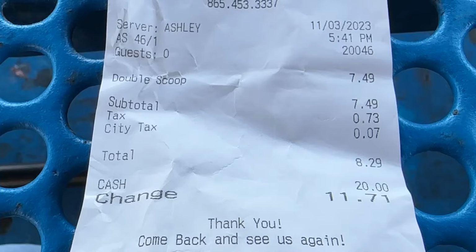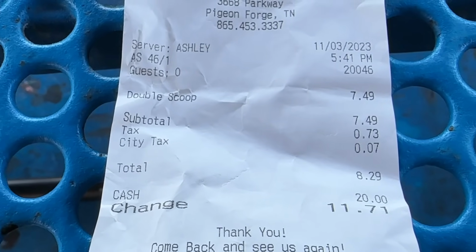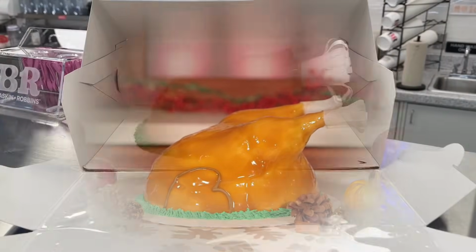Let's take a look at our receipt here at Baskin Robbins in Pigeon Forge. We had 2 scoops of ice cream. It costs $8.29.